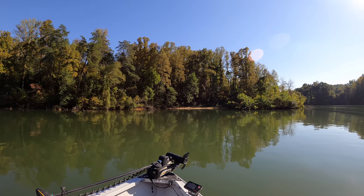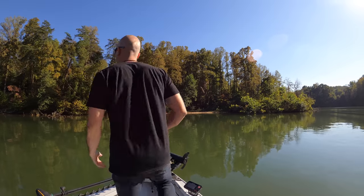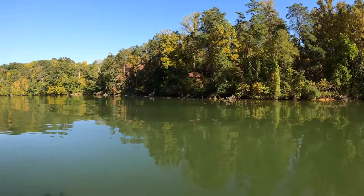I'll take that crappie jig again. Guys, check this out. So we have here a whole bunch of laydowns. This is spot like number 7 or 8.